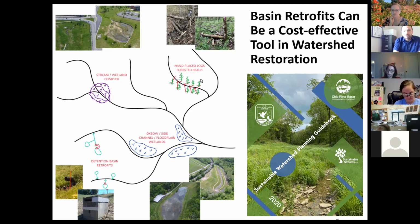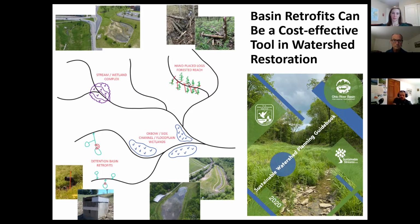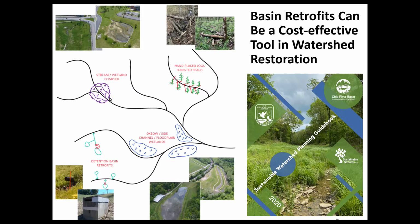But there are other tools out there for watersheds. Not all watersheds are created equal, and in some you might get a lot more benefit from these highly cost-effective detention basin retrofits, because you might have a lot more basins out there to retrofit. For example, you might have a lot of stormwater already being routed to basins. But in some of our other watersheds where we don't have a lot of existing basins, you might need other tools like bankfull wetlands, which we call off-channel floodplain wetlands, hand-placed log structures in existing forested reaches, which we've done a lot of with conservation district partners, and even new SCMs like stream wetland complexes. So it's one tool in the toolbox, but it's a very cost-effective tool if you can find the right basin. That's what this training is all about: finding the right basin.